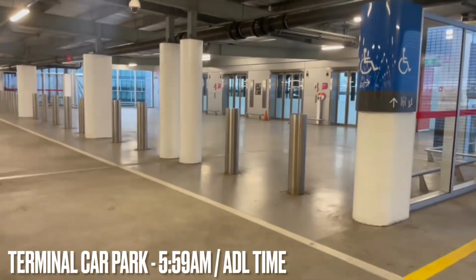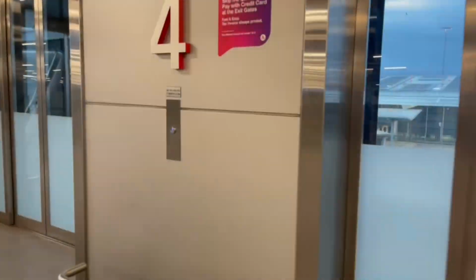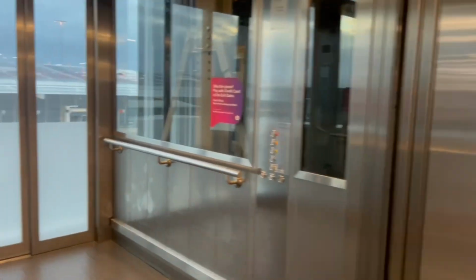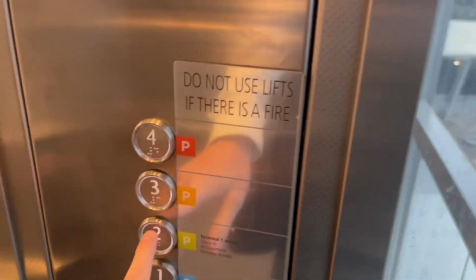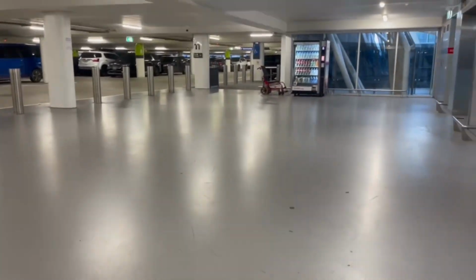So now here I am inside the Adelaide Airport terminal car park just before 6 AM. Today will be a pretty special occasion because I'll be flying on one of the two remaining QantasLink Boeing 717-200s, and this is my first out of 4 flights today. So now I'm just heading down from the 4th floor down to the 2nd, where then I will take a bridge across to the terminal.